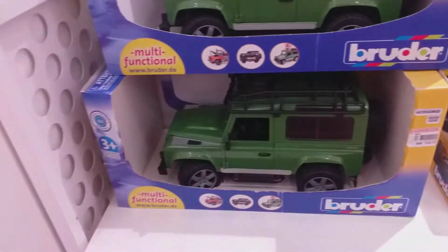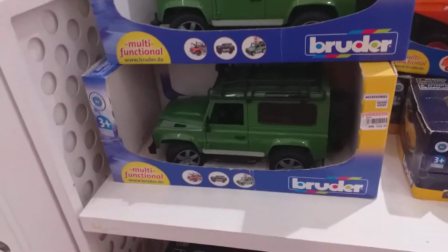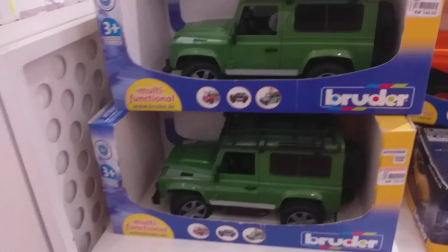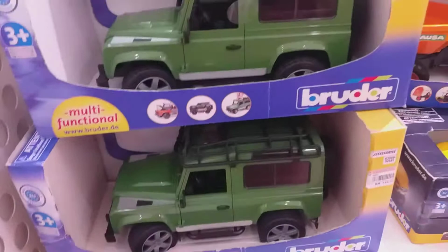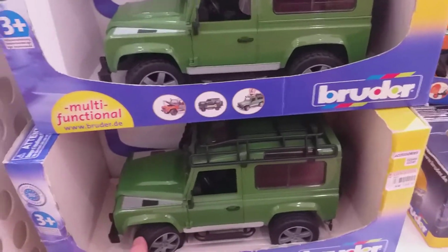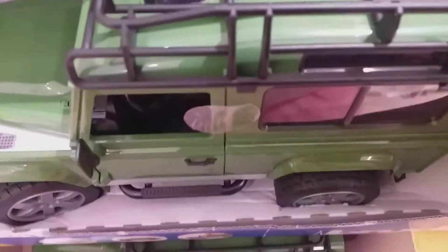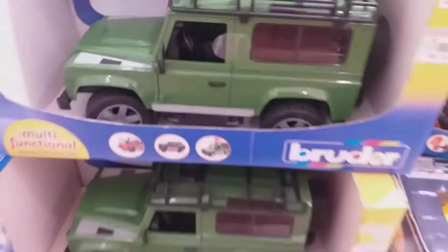And for the size, the price is quite reasonable. The only downside is plastic, which I don't mind. What I mind is the wheels are too big and protruding. Otherwise, I would have bought it.